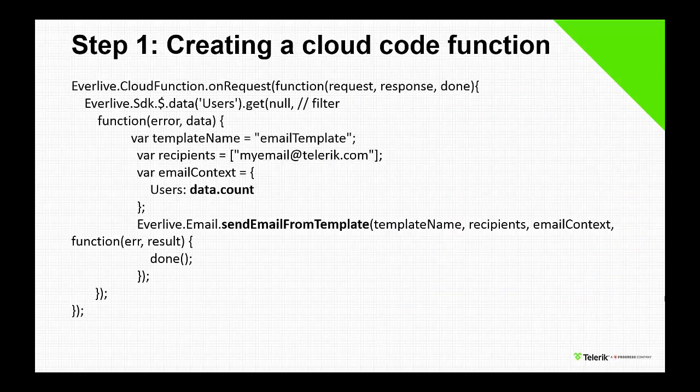We can create a cloud function, and here is an example of a cloud function and code where you're using our JavaScript SDK in the cloud code to get our users collection. Once we retrieve our users collection from the database, we can decide to send an email to a specific email based on the data count.